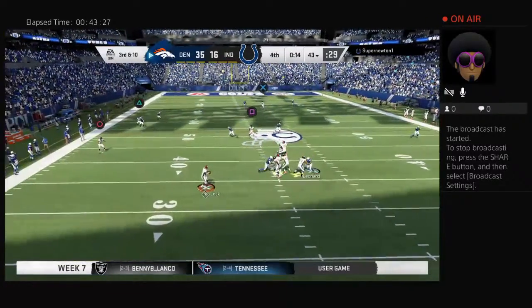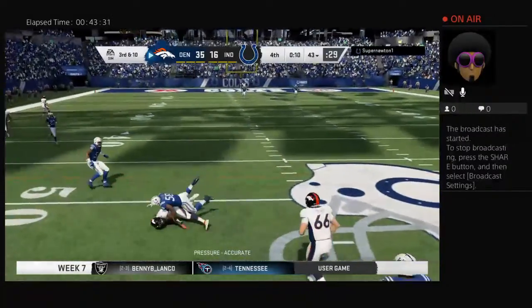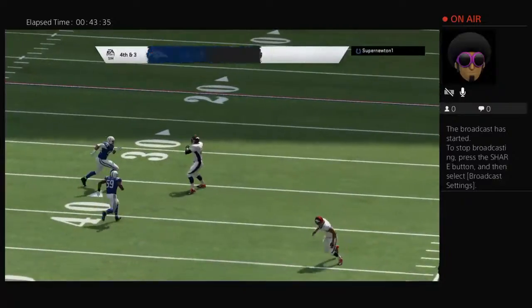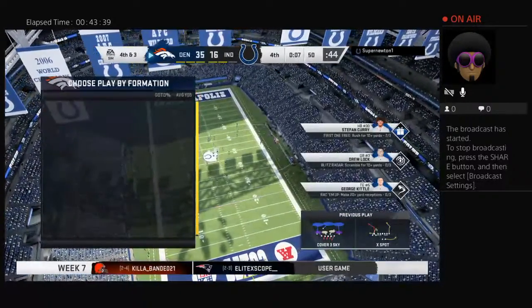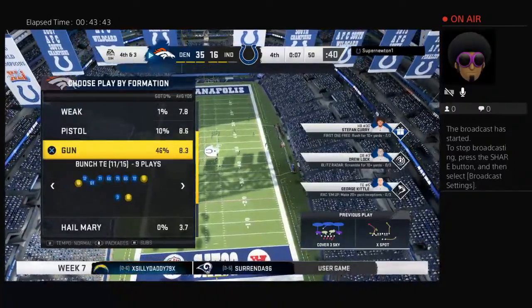Here's Locke to throw. Man open. He's got it complete to Cortland Sutton. And he will get this to the midfield stripe, but that's not going to be enough. He's a few yards short. And here come the whistles and a timeout with 7 seconds left.